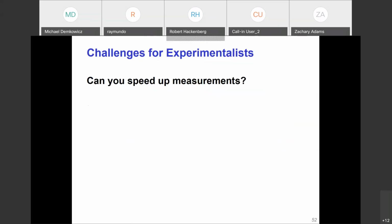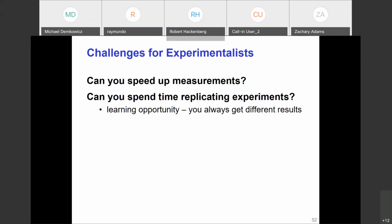For experimentalists, can you please speed up measurements? Measurements are very painstaking, slow. Can you make it high throughput? I thought about this a lot. I'm an experimentalist, used to toil away in the lab. Can we spend time replicating experiments? We spend time discovering new stuff, but rarely replicating other people's work or our own work. You always get two different results, and then you always ask why. They may differ by a lot or a little.